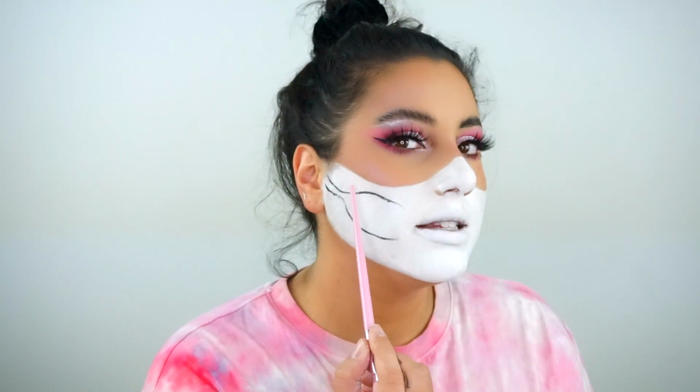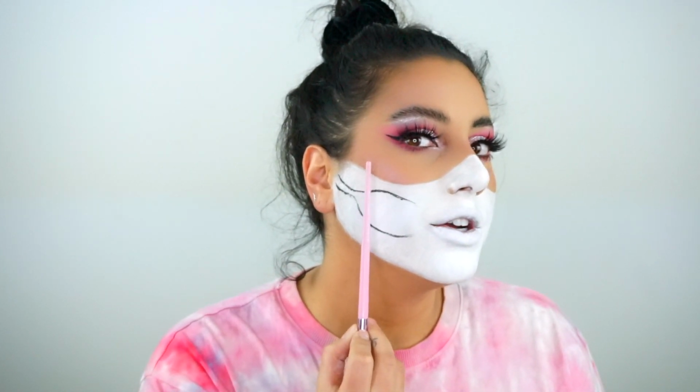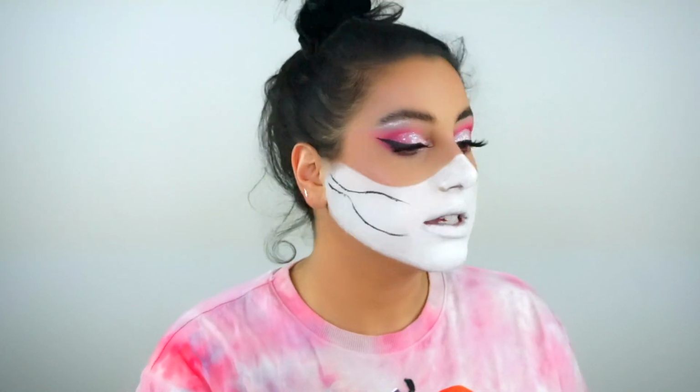So now I'm just gonna fill this in with black, and I'm probably gonna stop like about here just so I can kind of feather it out with a black shadow after and make it look really blended. This is a Jeffree Star JS11 brush. It's a flat concealer brush from his collection, and I'm just gonna go right in with the black.